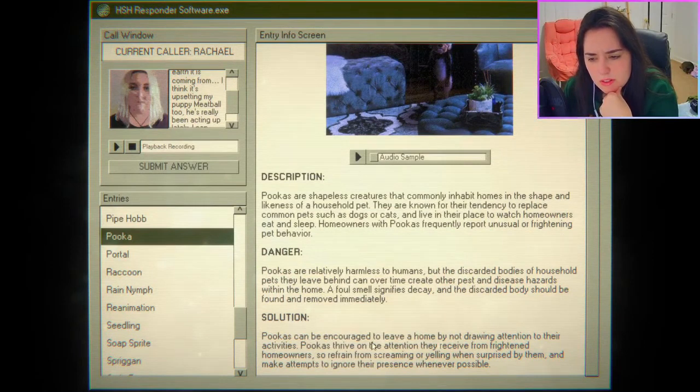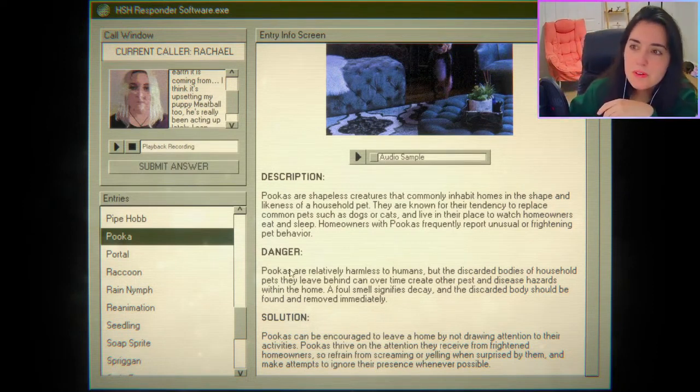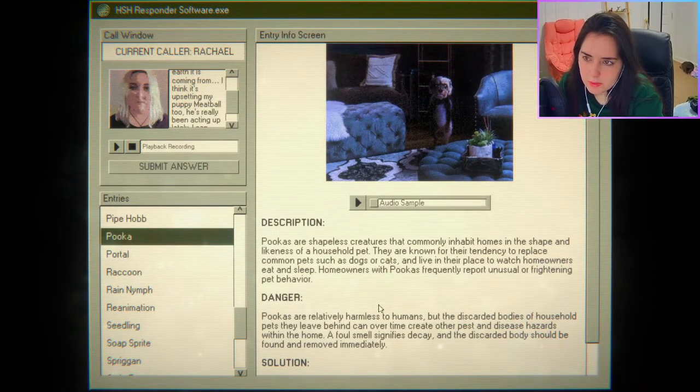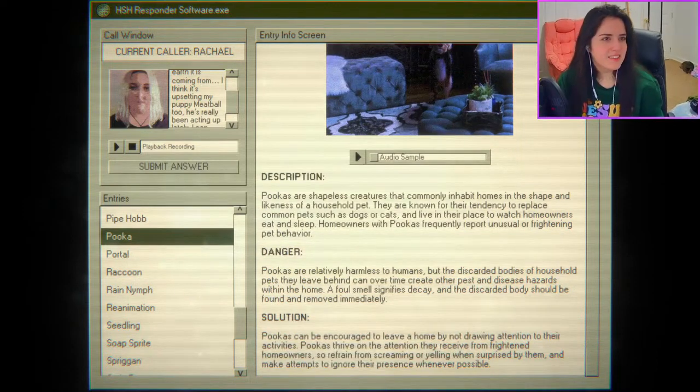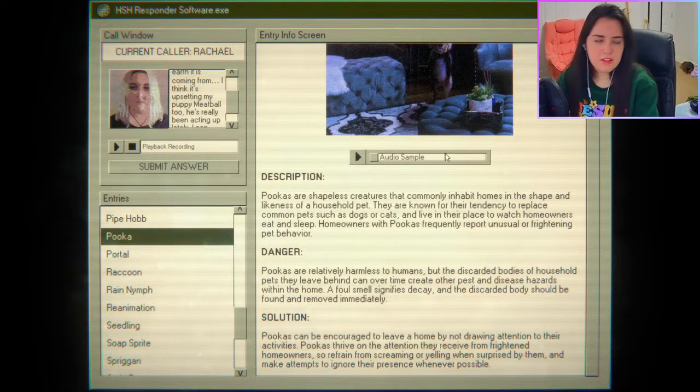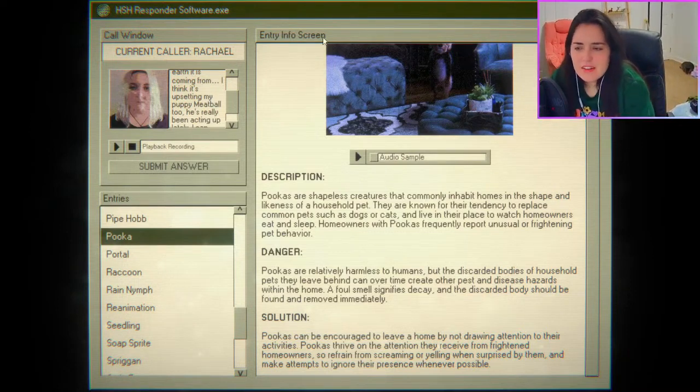Pukas can be encouraged to leave home by not drawing attention to their activities. Pukas thrive on the attention they receive from frightened homeowners. Oh gosh. So refrain from screaming or yelling when surprised by them, and make attempts to ignore their presence whenever possible. Dude, you're terrifying! Dude, I would be able to feed this puka all day. I can't. Okay. Alright.